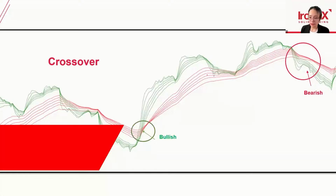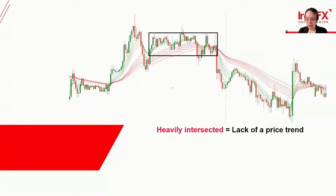Okay, a crossover is bullish, we're going to buy here. When it closes below, it is bearish, we're going to short from that level. We buy here, exit here, and then we short. Okay, which is what I just showed you guys. Okay, heavy intersection and lack of price trend means just sideways.